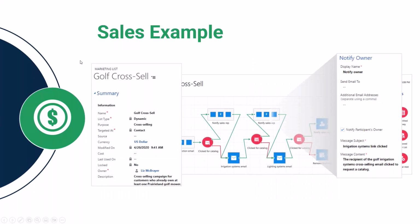So that leads to an example that showcases this. What we're looking at here is using marketing automation. The sales team could use it to create an automated cross-selling campaign using emails. The example you're looking at is an equipment manufacturer company. Their sales team is using campaign automation to cross-sell other golf equipment to customers who already own one of the company's golf mowers, as you can see.